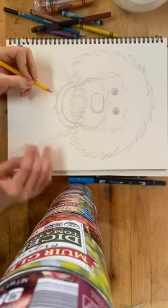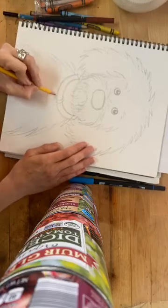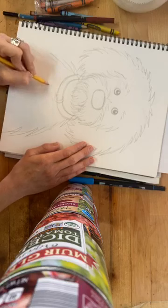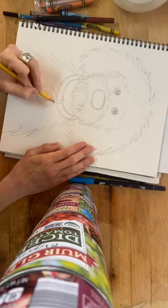And then you can do a couple different things with your dog tag. You can make a big circle if you wanted to and put his name in it.